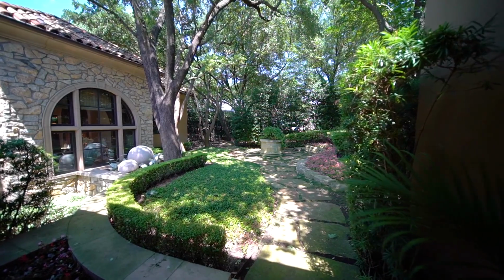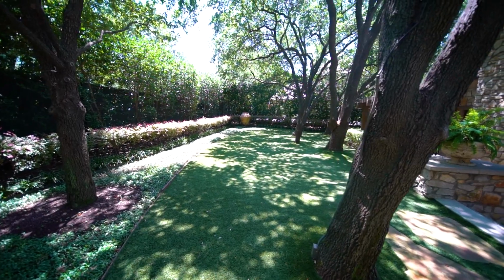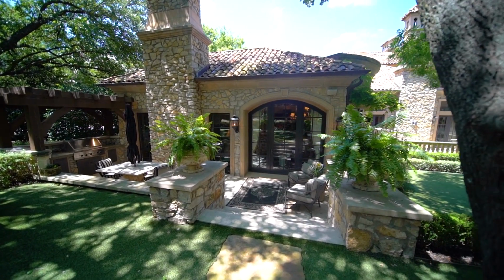It's a great place to entertain. We open these doors up. We have a band out on one side of the patio, and people can just walk in and out.